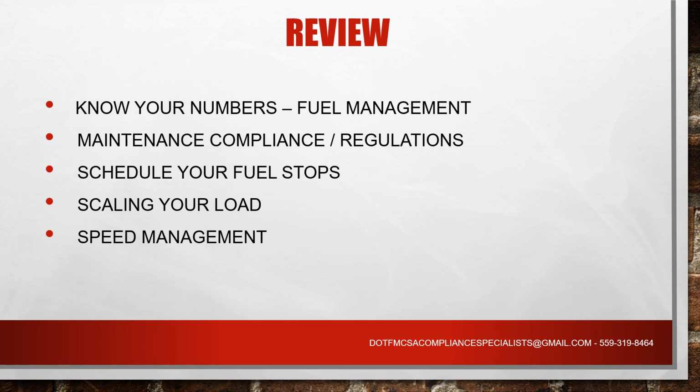Try it out for a month. If you don't want to do it for a year, try it for a month and see how much your fuel bill goes down. You've got to save your receipts anyway. Do a side-by-side comparison with your own truck. Drop your speed by 5 miles per hour. And then, if you like the results, drop it by another 5 and see where you're at money-wise. You might lose a couple of loads, but it's more than made up by how much you're saving in your fuel cost. So there you have it, guys.